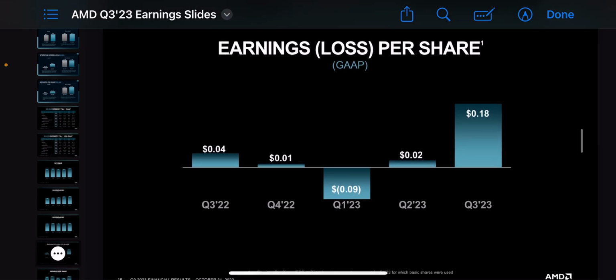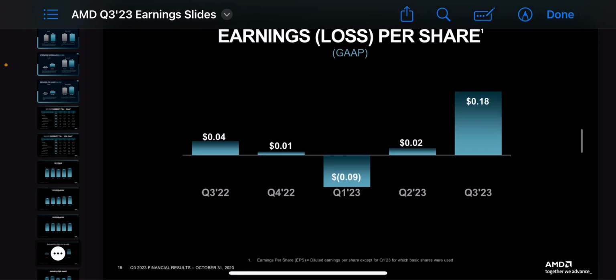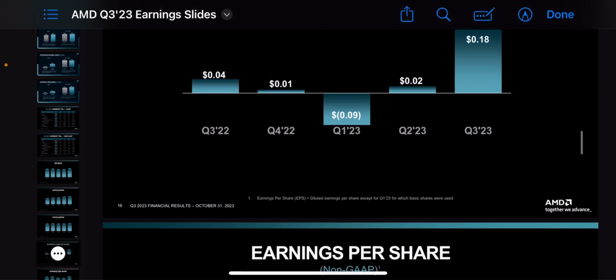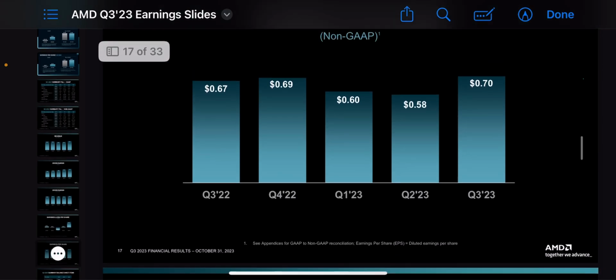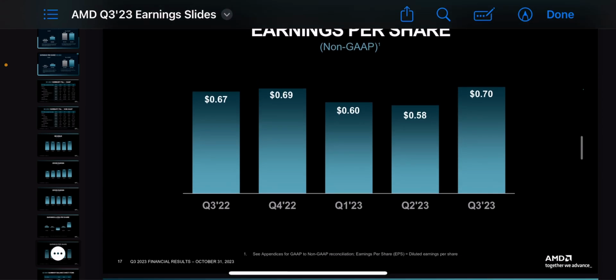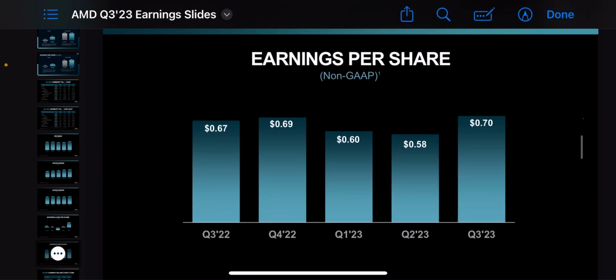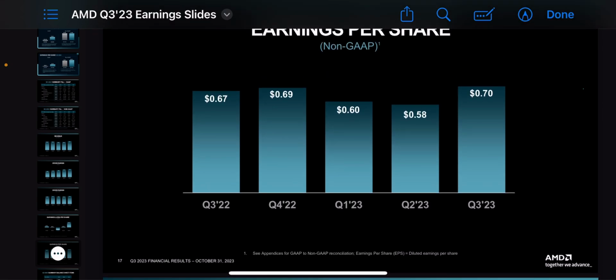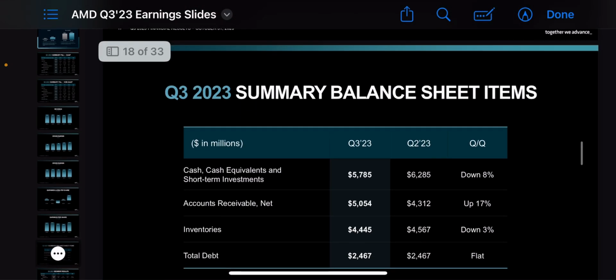Again, earnings per share, not that great for GAAP. Last 5 quarters there was a negative 9 cents, Q1 23. Q2 23 was 2 cents, and then Q3 23 was 18 cents. Keep an eye on that. I know they don't pay a dividend, so at least that's good. Earnings per share, non-GAAP, obviously looks better, because keep in mind there are different accounting principles required for GAAP versus non-GAAP. But 70 cents Q3 23 versus Q2 23. So they're on the up and up.